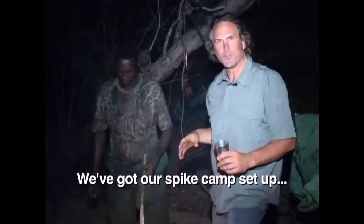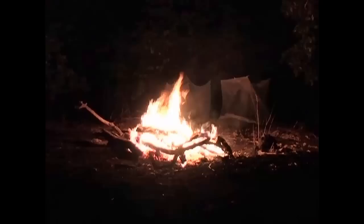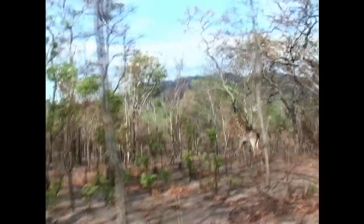Fly camp set up. We'll be sleeping under the stars. It's the rainy season starting, right? Uh-huh. And we got hammered. That's why everything's hanging up. We got soaked. We're going to head out and try to pick up elephant tracks. See what movement there's been in the night. See if we can find anything big that's fresh. Then we'll follow them up. We'll just see. A lot of elephant movement at the moment, though.